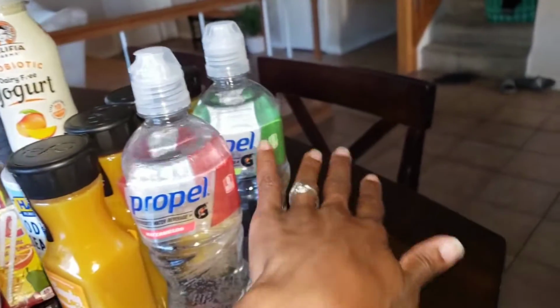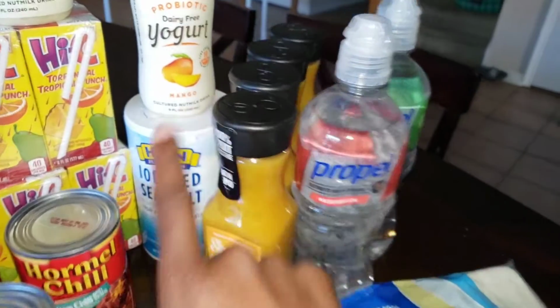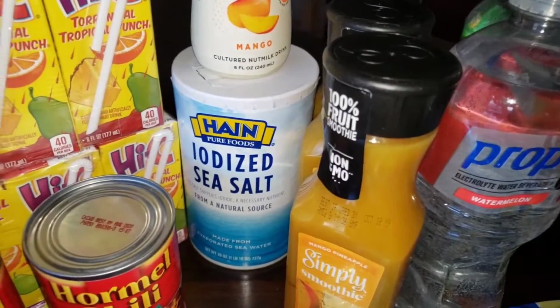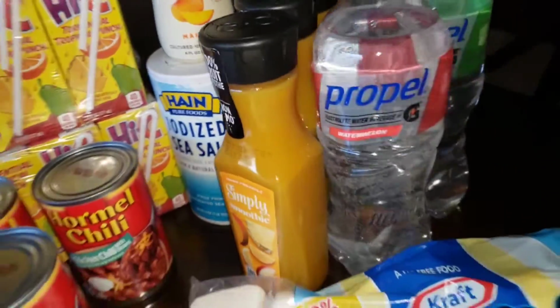I always grab some of these on the go, the Propel Waters, the ones with the spout. I love them. 99 cents a piece. These were 4 for $1. The iodized sea salt, I just keep salt on hand for everything. Cleaning, cooking, you know what I mean? And the sea salt in this big of a container for 99 cents. You kind of can't beat it.